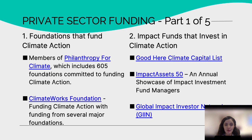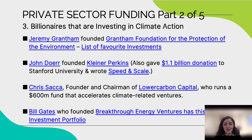The second subcategory for private sector funding are impact funds that want to invest in climate action. These impact funds mainly invest in a company in return for equity, but also lend money to that company. The third subcategory of private sector funding are billionaires that are investing in climate action. Although Paul highlighted some of these billionaires in his presentation, I'm showing his list here as well since I want to emphasize the importance of these funding options and encourage you to consider them.